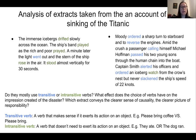An intransitive verb is a verb that doesn't need to exert any action on an object. So they ate, that makes sense, it's clear. The dog ran, yeah, ran. We don't need to know any further information to make sense, right? So we're going to look and pay attention to the transitive and intransitive verbs used in these accounts of the Titanic sinking to see what effect it has and which one shows a greater level of causality and a clearer picture of responsibility. Now, this seems quite innocuous, doesn't it, with verbs like transitive and intransitive? It seems like, well, they're just there because you need to have a verb, right, in the sentence.